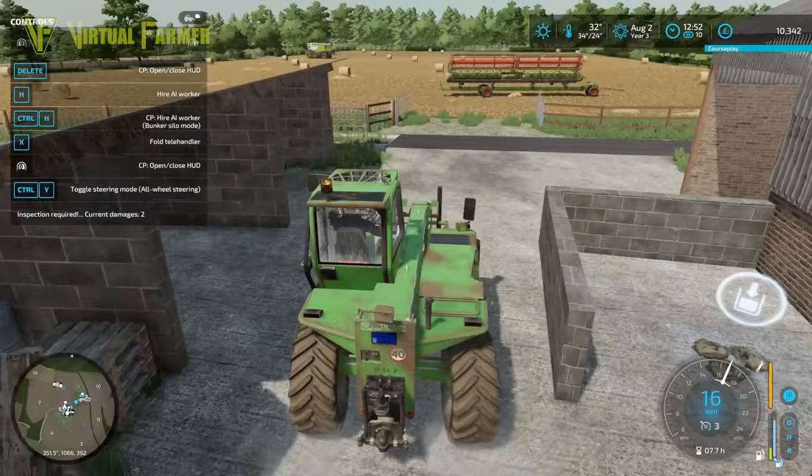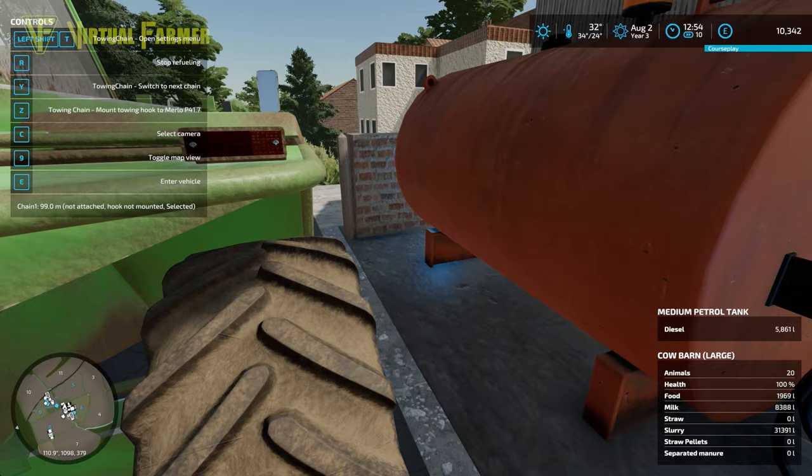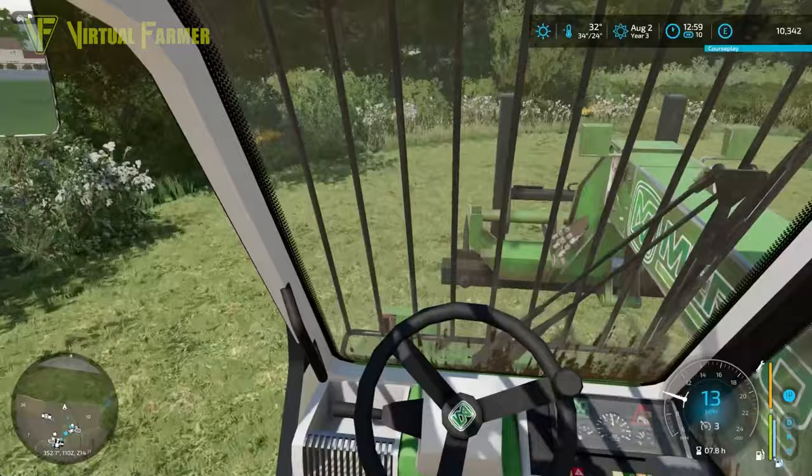We also need to get some fuel into this. So let's just pull up to here. Stop that. And refuel it. Today is turning out to be quite efficient. I'm pleased with how it's going.